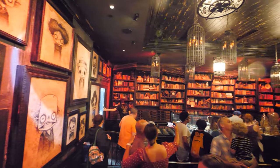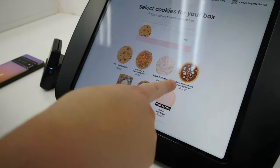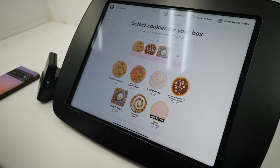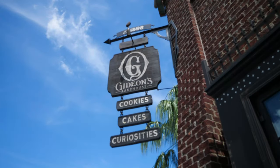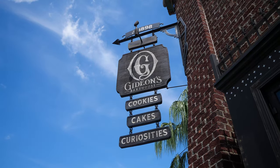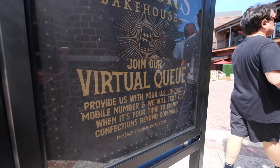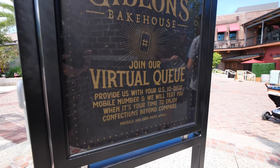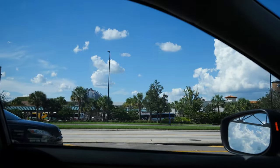When considering ease, Crumbl kicks Gideon's out of the water on the other end of it. Oh my gosh, Gideon's is such a pain. We had such a hard time filming this video. It shouldn't have been that hard, but we go to Gideon's, there's a 3-hour wait, and we're like, oh my gosh, this is terrible. We'll go to the other Gideon's, because there's a second location, not at Disney Springs. We go there, it's closed.